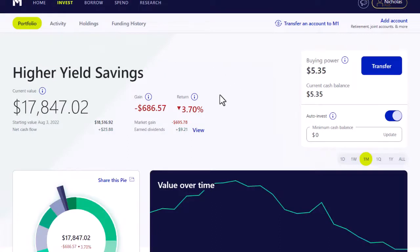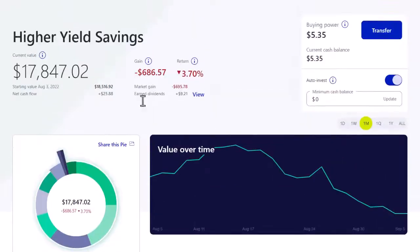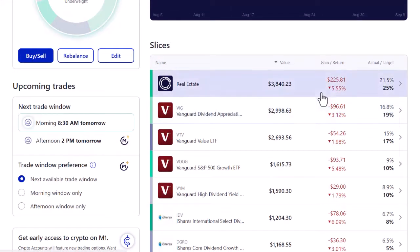Moving over here to M1 Finance, you can see it's not doing well with everything else. You can see it's down a little bit over 3.5% or almost $700 minus dividends. This account was all the way up to $19,300 at the highs here recently, and then it's back down to under $18,000. So that doesn't feel great, but of course, this is a long-term buy and hold portfolio.